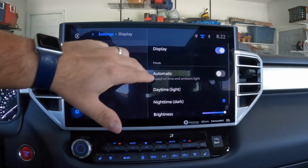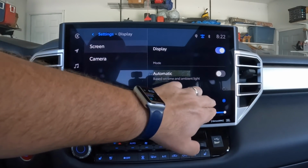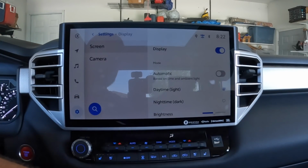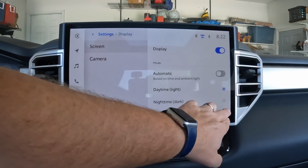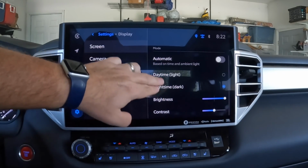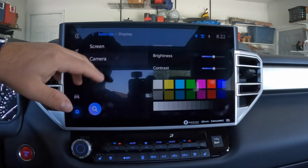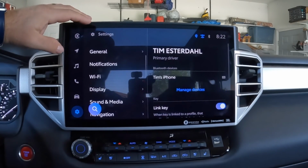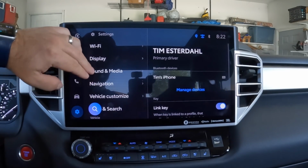Wi-Fi is just on or off, but for display I always do automatic, or I always do nighttime. I like nighttime better, and that is the daytime. I don't like the white, so I always go with that for myself. And then you can have contrast, brightness, and you can change the contrast and brightness of the camera screen.